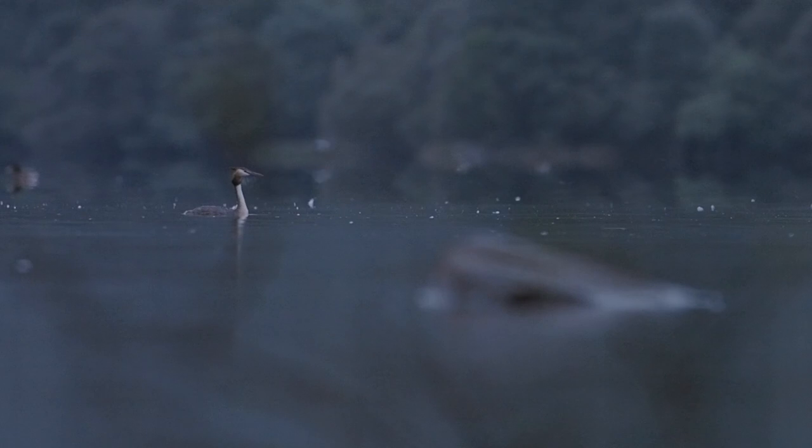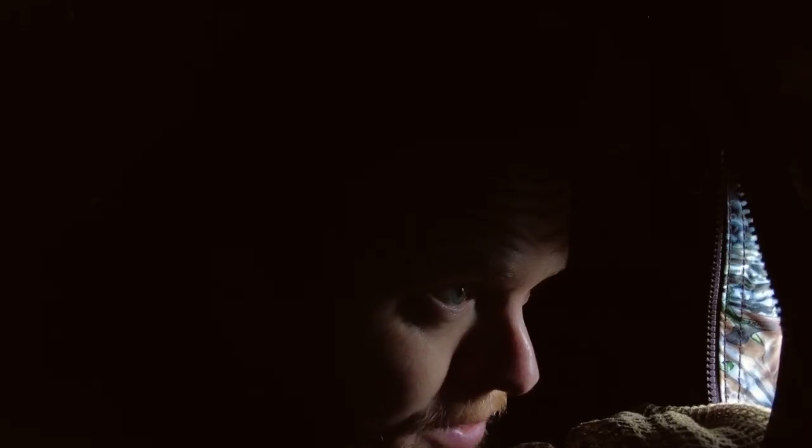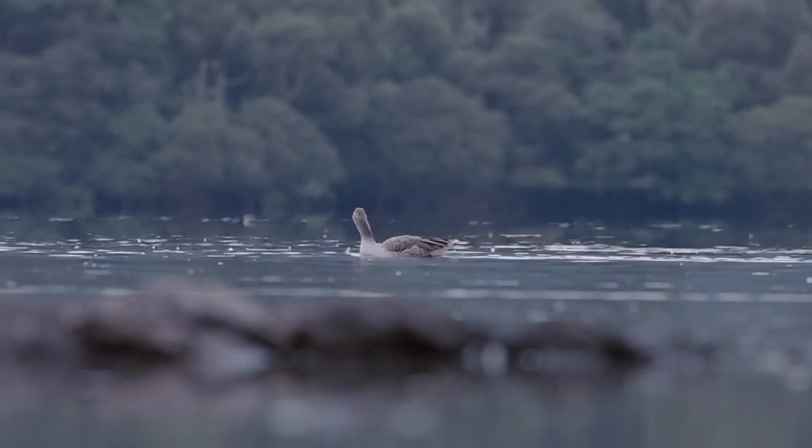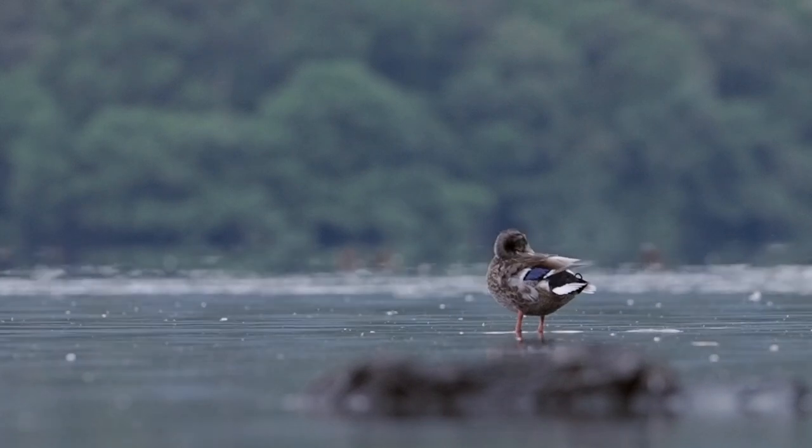Most of the interesting stuff, the oystercatchers and great crested grebe, came by when it was so dark that I couldn't get a photo, it was just a little bit of footage. This is a really good place for the hide. Now it's all about spending the time in the field to get lucky, putting that time in, and the birds will come eventually and then I get my photos.